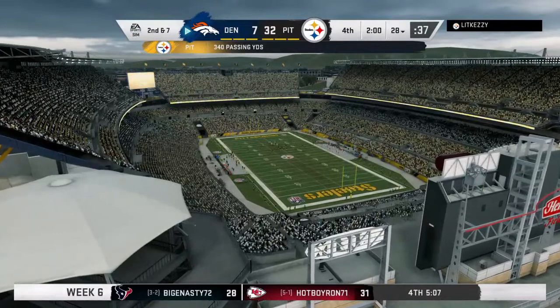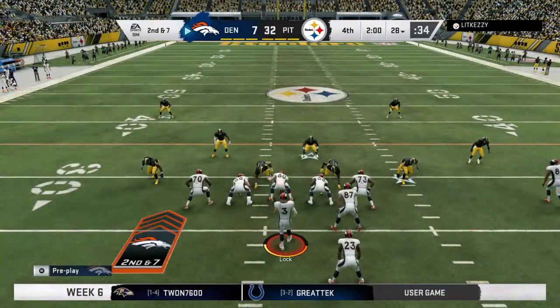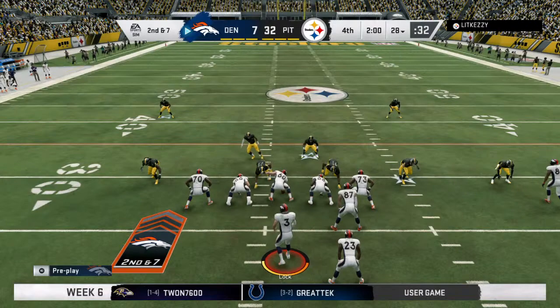Just 2 minutes remaining here in the 4th quarter of what has been a one-sided affair. Here's 2nd and 7 now from the 28.